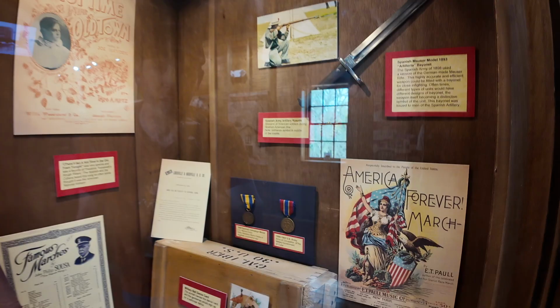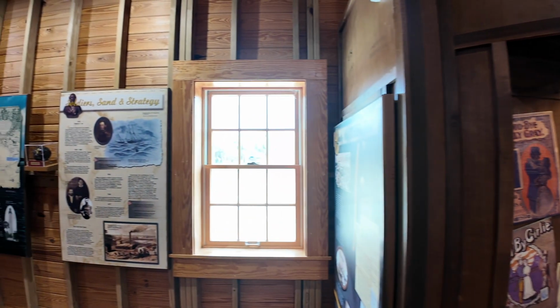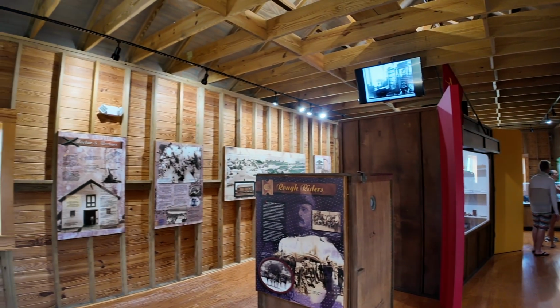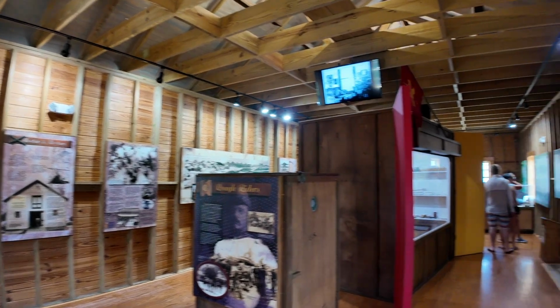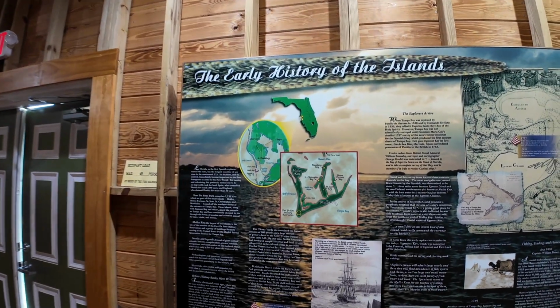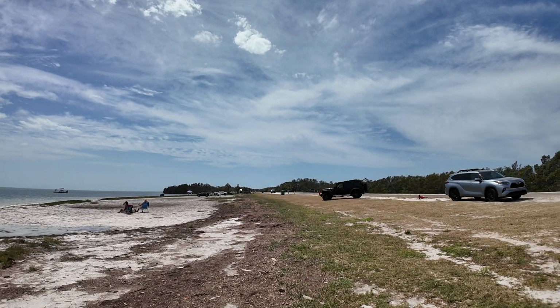And this is basically, you just come in, no cost whatsoever. And yeah, you don't pay to come to Fort De Soto. We haven't paid anything except for soda. But you just come in, it's kind of a self-guided tour, a bunch of information all over the wall. So definitely don't miss out on this if you're somewhat of a history buff or you want to learn a little bit about Fort De Soto and the area surrounding it. All right, let's jump back in the vehicle and go eat some lunch.